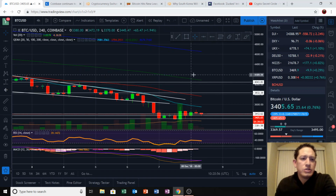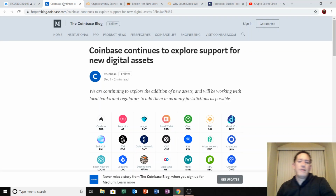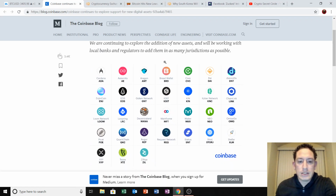Anyways, let's go ahead and get into these articles. I found these pretty noteworthy. We have this article from the Coinbase blog that says Coinbase continues to explore support for new digital assets. And there's a whole bunch of new assets here that they're looking at. Of course, you know that since July, I call them the top 5. They were talking about Cardano, ZRX, Zcash, Basic Attention Token, and Stellar.